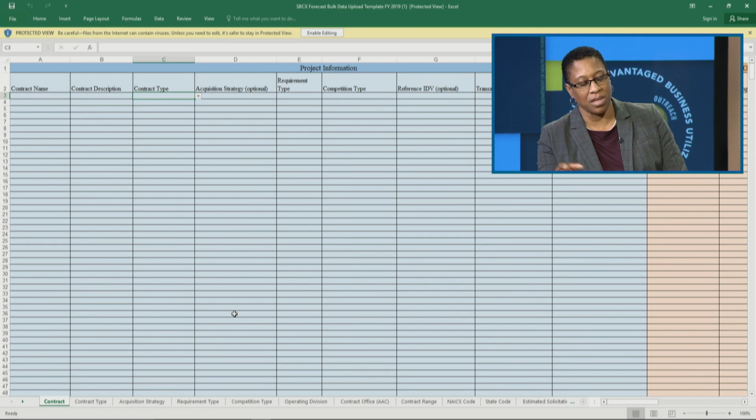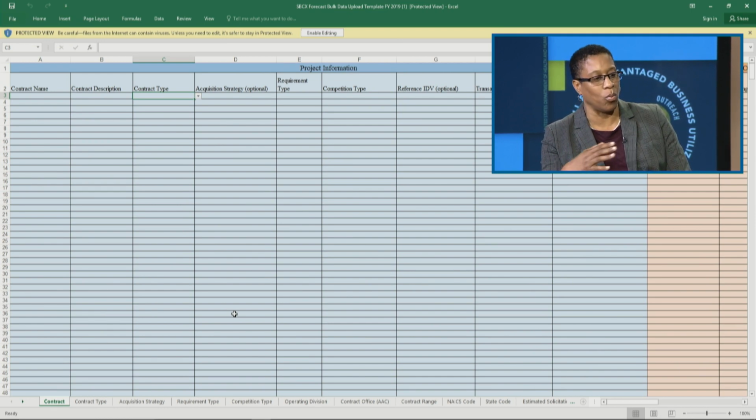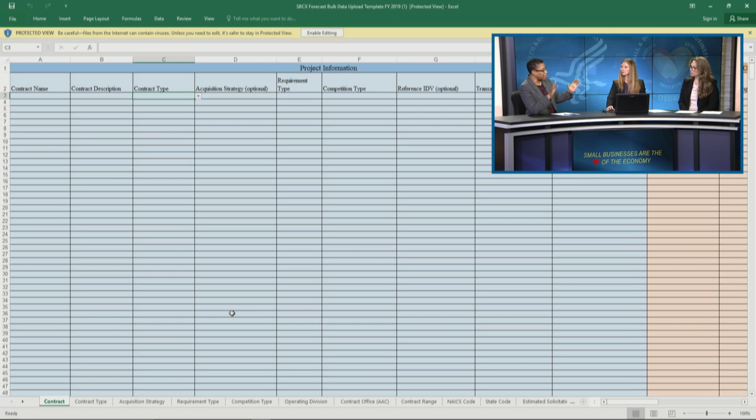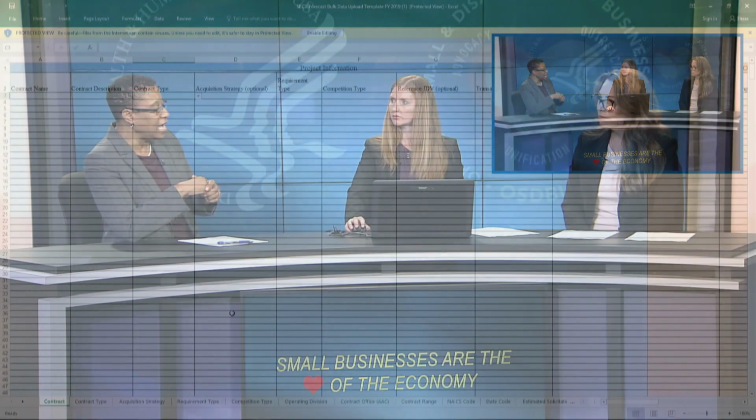So one of the questions we've had is, when they upload the opportunities forecast here, does it automatically upload, or is there a link or a hook into FBO, which is now beta.sam.gov? And the answer is no, it does not. That is a separate process that we do not manage, but it is here because you do have folks who are just interested in HHS opportunities, so they do come here.